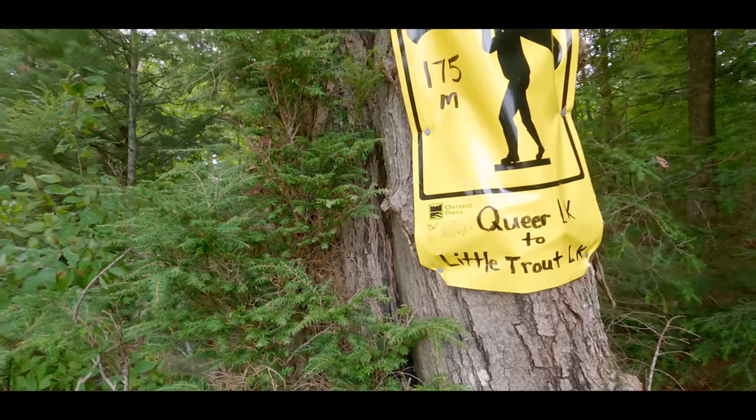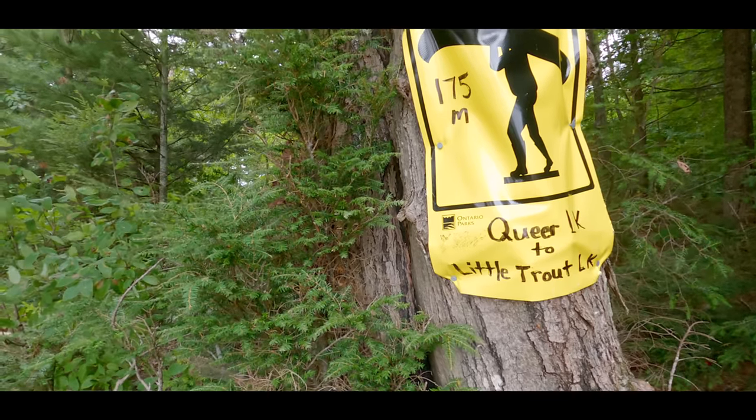Okay, I'm at the next portage, 175 meters from Queer Lake to Little Trout Lake. It's the last portage of the day.